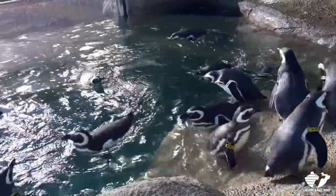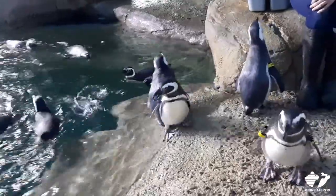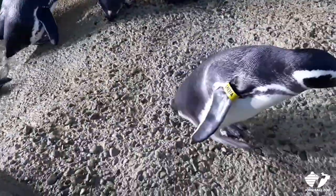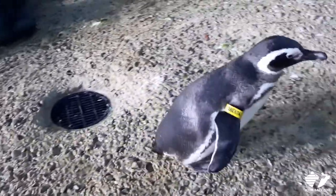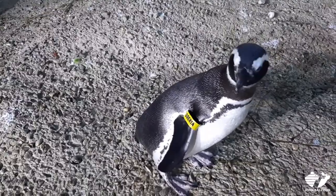Every once in a while, we get some good babies that are really good capelin eaters, which is nice. Like I said, we try to kind of feed the vegetables, if you will, first, the fish that not everybody prefers, and then save the treats for the end. There's cute Berta. She's one of our great moms. She's checking us out. Hey, Hubie.